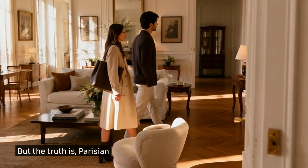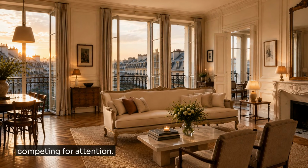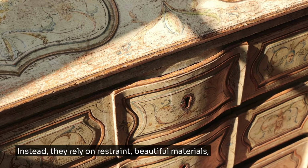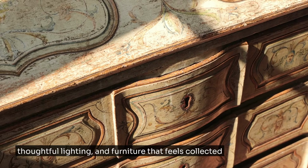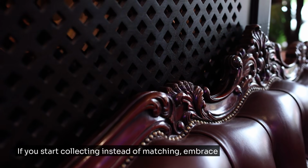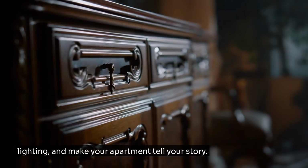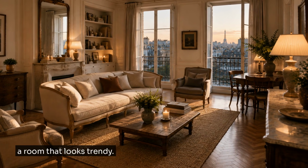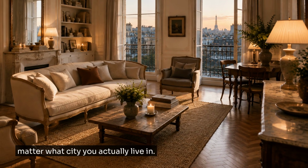The truth is, Parisian apartments aren't trying to impress anyone. They aren't filled with expensive statement pieces competing for attention. They aren't overloaded with trendy decor that's going to feel dated in 2 years. Instead, they rely on restraint, beautiful materials, thoughtful lighting, and furniture that feels collected rather than purchased all at once. If you start collecting instead of matching, embrace natural materials, simplify your styling, layer your lighting, and make your apartment tell your story instead of following someone else's, you'll end up with something much more valuable than a room that looks trendy. You'll have a home that feels effortlessly Parisian, no matter what city you actually live in.